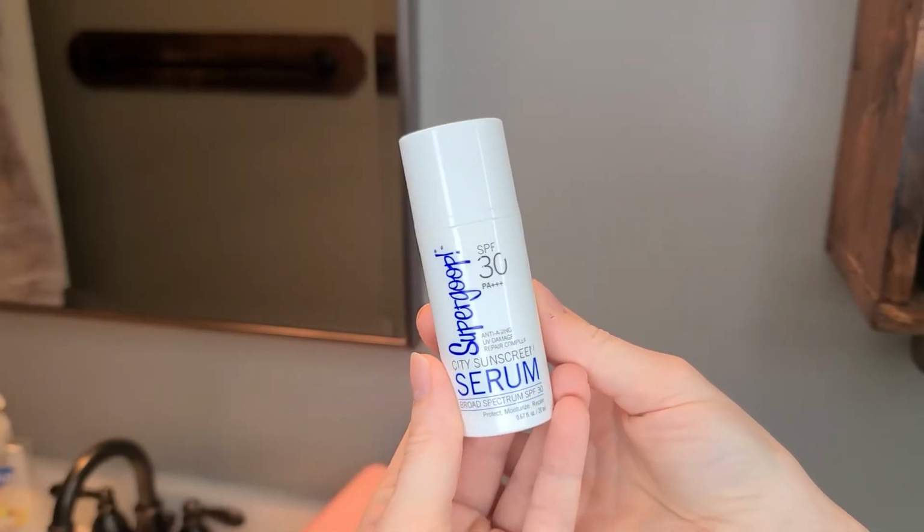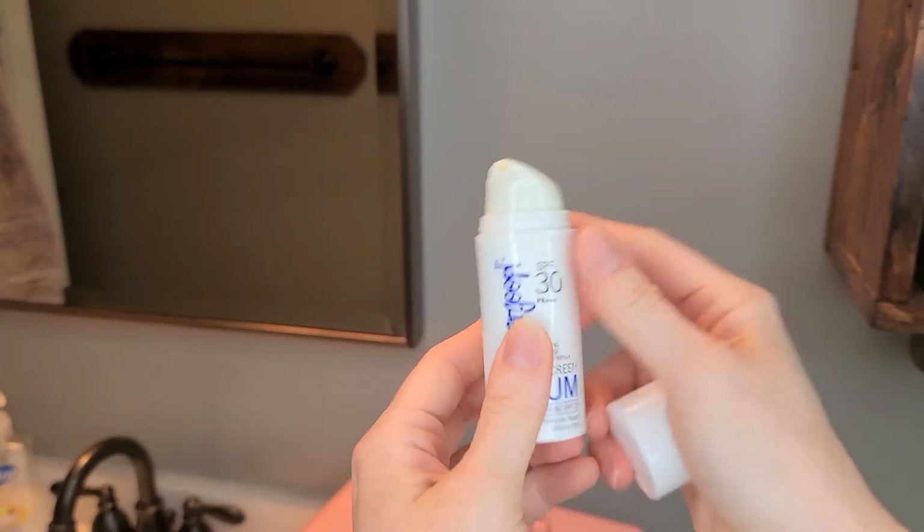But this is what we started with. So these are all the products. I'm going to go through them pretty quickly because I don't want this to be a 30-minute long video, but I picked the Super Goop City Sunscreen Serum SPF 30. This is like a holy grail product for me. I love Super Goop sunscreen. I think it's the best.